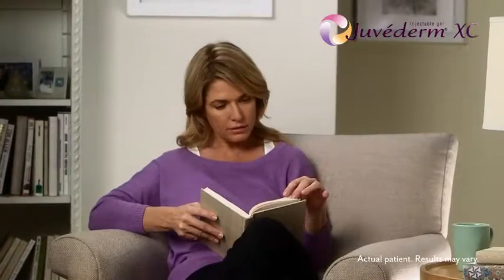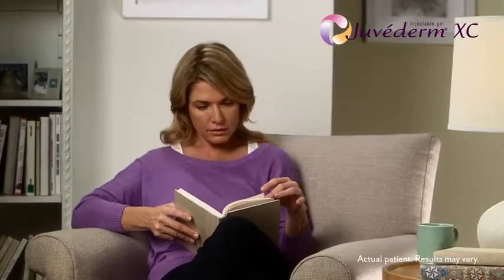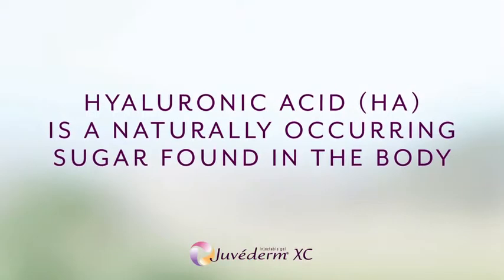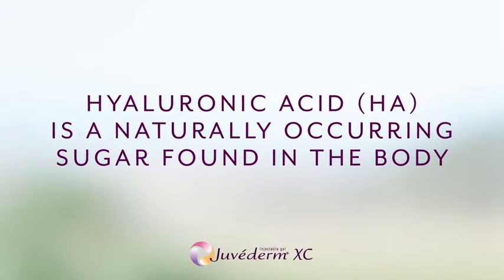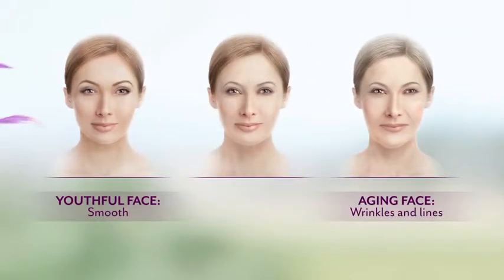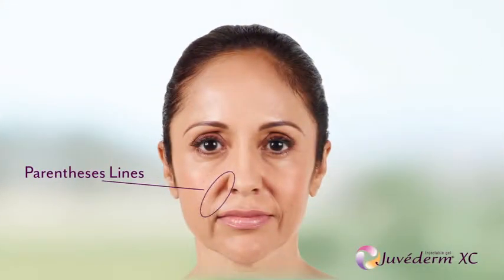What interested me about treatment with Juvederm XC, well, a number of things. Number one, I see the process of time in my face a little bit. I see things that have a little more lines. My doctor told me that some fillers were made from hyaluronic acid, or HA. Over time, sunlight and other things can reduce the amount of HA in my skin and cause it to lose its structure, creating wrinkles.